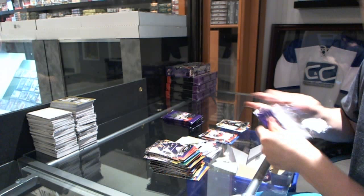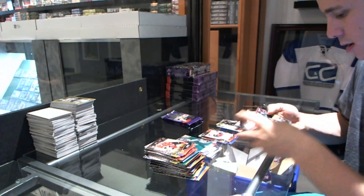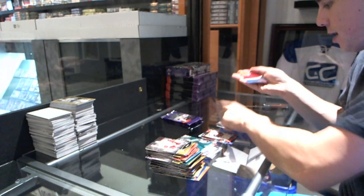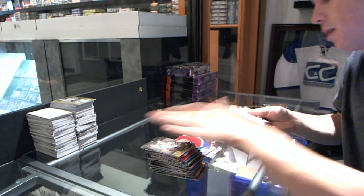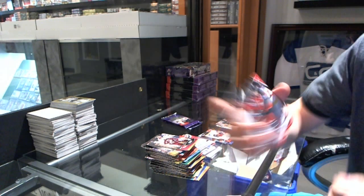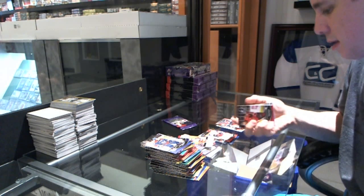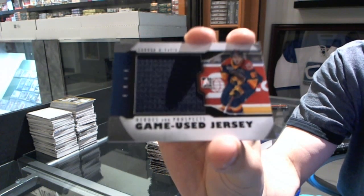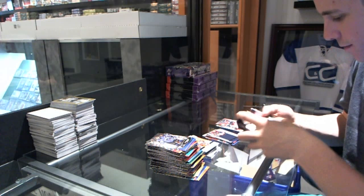Base. Base. Class of 2013 for the Detroit Red Wings, Anthony Mantha. Base. Top prospects insert, Matt Dumba. We've got a game used jersey black, Connor McDavid. Yeah, this box is all right. And we finish with base.